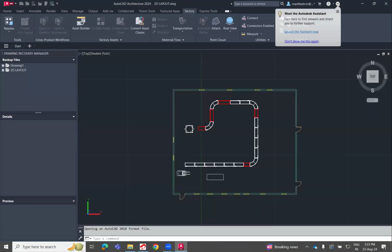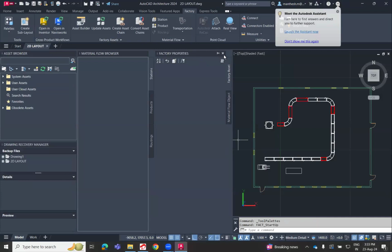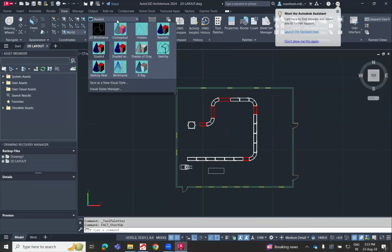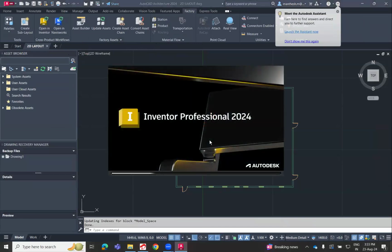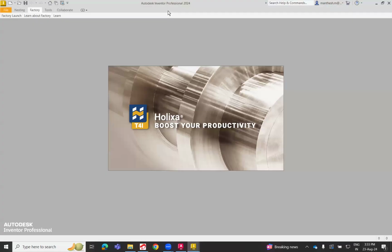Go to the layout. Go to view and change it to shaded. And the factory, open in Inventor. Yes. Initially, I forced the software with two or three clicks, so at that time, opening the same file in read-only mode may have made the software crash. Okay.